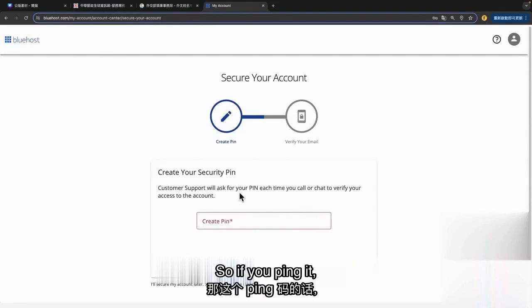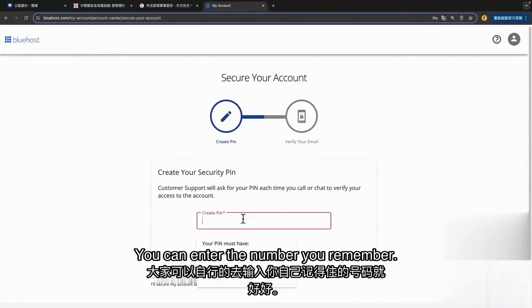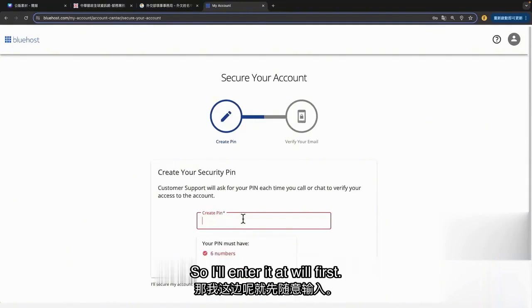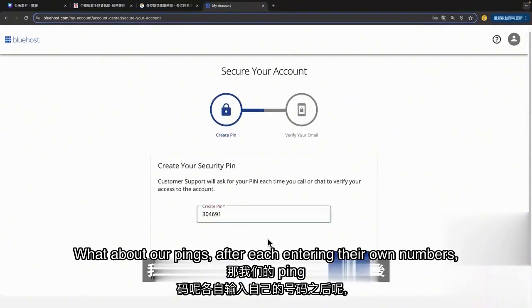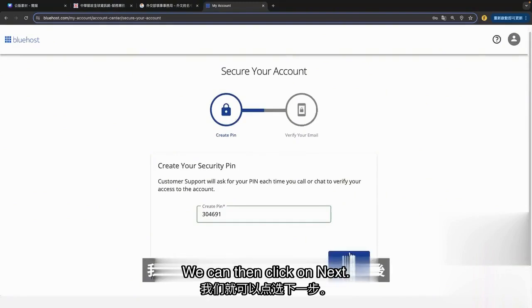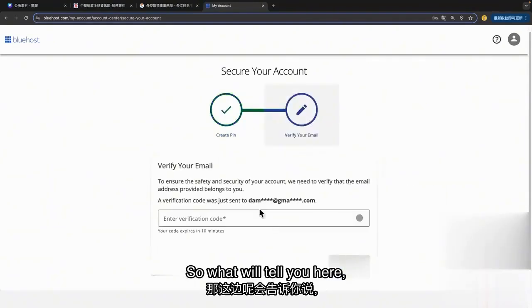Good. So if you ping it, you can enter the number you remember. So I'll enter it at will first. Good. What about after each of you enters your own numbers? We can then click on next. Good. So what will it tell you here?